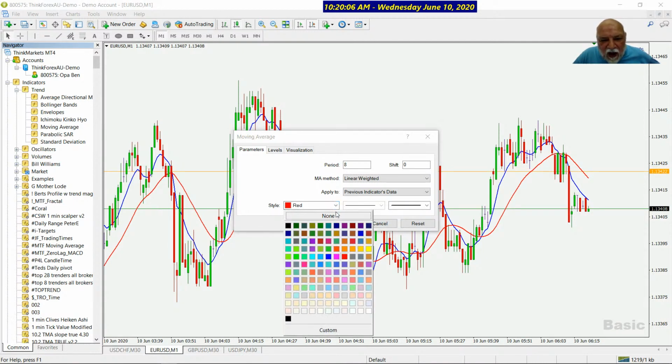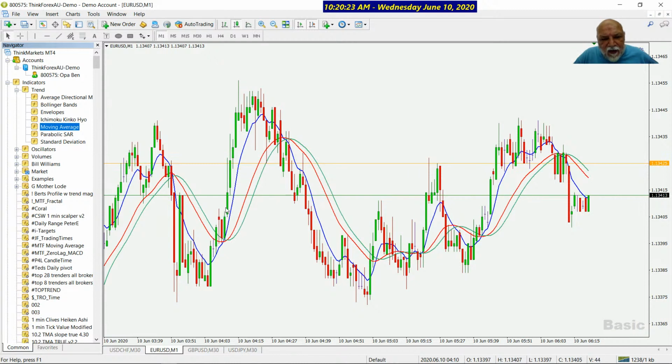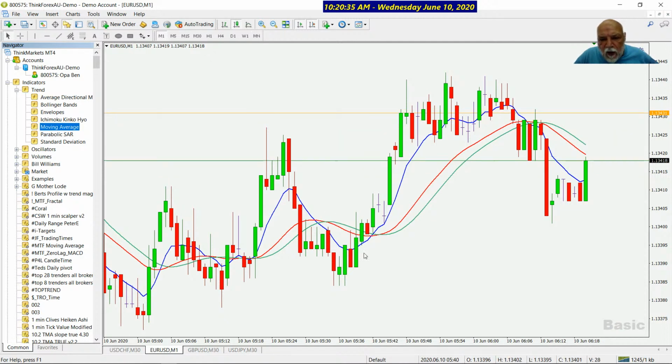And my coloring, I always use the same coloring format: blue, red, and now green. And so here you see that band that's come on as well. All right, so there we now have 3 moving averages that you can see very easily on the chart. Okay, and I can make this a little bit bigger so we can see what's going on.